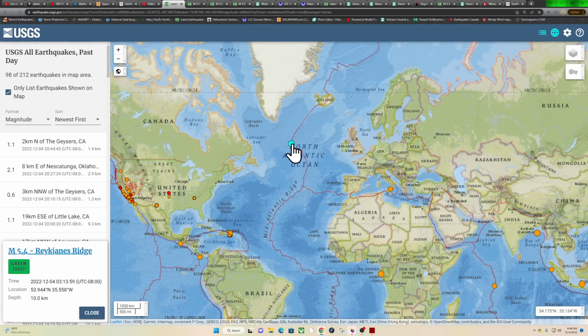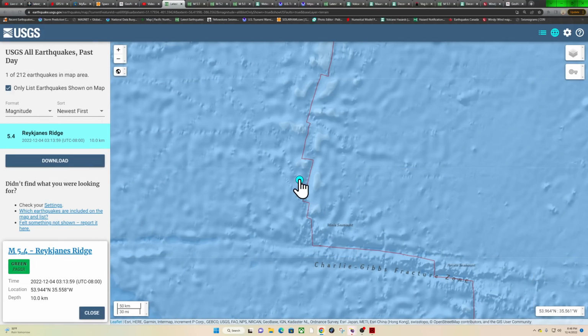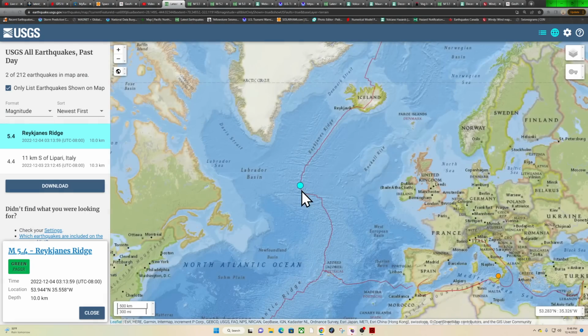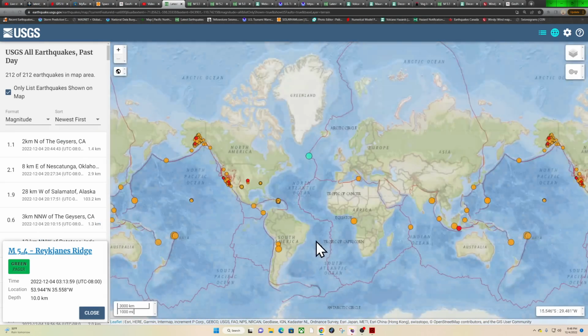Atlantic Ocean, Northern Atlantic Ocean. That was early this morning. Seeing a couple fives up here. Well, at least one five. The other one dropped off here from the 24-hour map. 5.4 near the Reykjanes Ridge, north of the Charlie Gibbs Fracture Zone here.